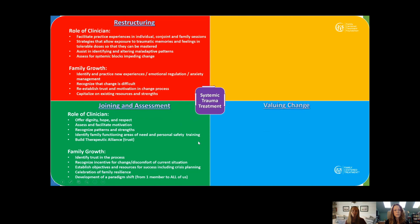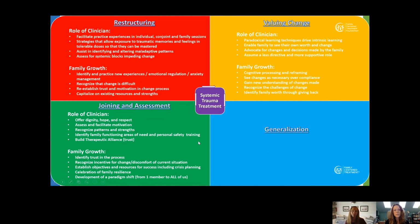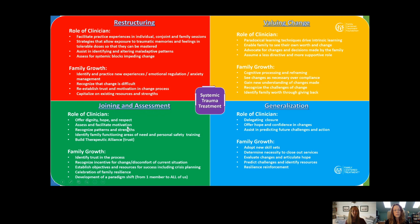We focus on 4 phases of the model. The beginning one is the joining and assessment phase, where we're getting to know the families. This is about a month or so. Restructuring phase lasts anywhere from 3 to 4 months, where we're doing a lot of the practice and trying new skill development. The valuing changes phase is really where we're creating ownership for the families that we serve, because we don't just want to be a piece in the model, or a piece of time for the families.